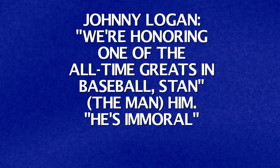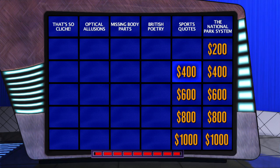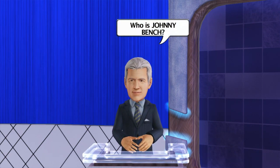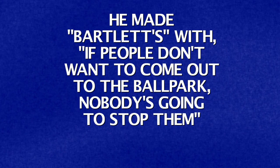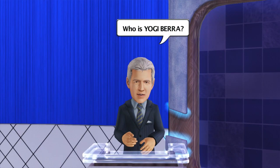Johnny Logan. We're honoring one of the all-time greats in baseball. Stan the Man. He's immortal. Here's the correct response. Stan Musial. Player one, you pick again, please. This Hall of Fame 1970s Reds catcher was thinking about making a comeback until he pulled a muscle vacuuming. Here's the correct response. Johnny Bench. Select again. He made Bartlett's with, if people don't want to come out to the ballpark, nobody's going to stop them. Here's the correct response. Yogi Berra.